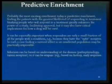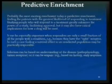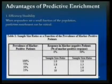There's lots of drugs that don't treat everybody. They only treat a minority. But we usually don't know who they treat. Rich Simon has worked this out. If, for example, the marker-positive patients are only 25% of the group and the response in the marker-negative patients is zero, which sort of happens in some oncology settings, the sample size difference is a factor of 16. That's a very big deal.